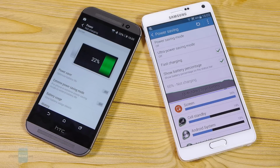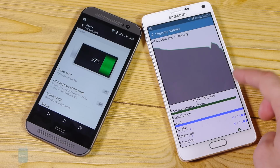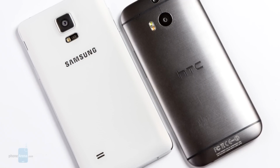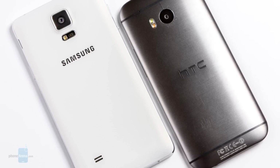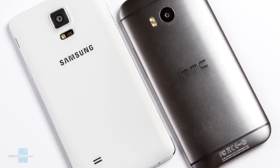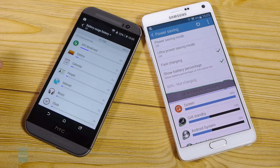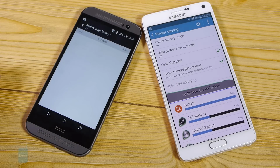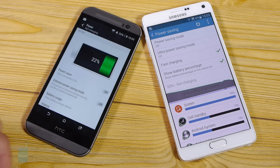The Note 4 has a spacious 3220 mAh juice pack, and good news is that the Note 4 ends up being one of the top battery performers on our own battery test, scoring an impressive 8 hours and 43 minutes on it. Translating this into real life use, one could expect around 2 days off the charger under average loads, which is pretty good. The One M8 on the other hand comes with a 2600 mAh battery, and while it does score fairly well at 7 hours and 12 minutes, it still lasts significantly less than Samsung's Note 4.